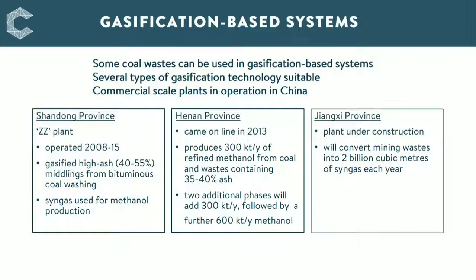In this respect, once again, China is the biggest user. As we've heard, the country has accumulated a lot of waste, and its gasification is being actively promoted by government agencies. So far, major projects have included the one on the left, the ZZ plant in Shandong province, for instance. This ran between 2008 and 2015 and supplied syngas to a methanol facility. The design fuel was a high ash, 40% middlings from coal washing operations, although sources with more than 55% ash were also used successfully. And there are also these two other projects underway, as well as work in Poland and South Africa looking into the possibility of gasifying washery wastes.